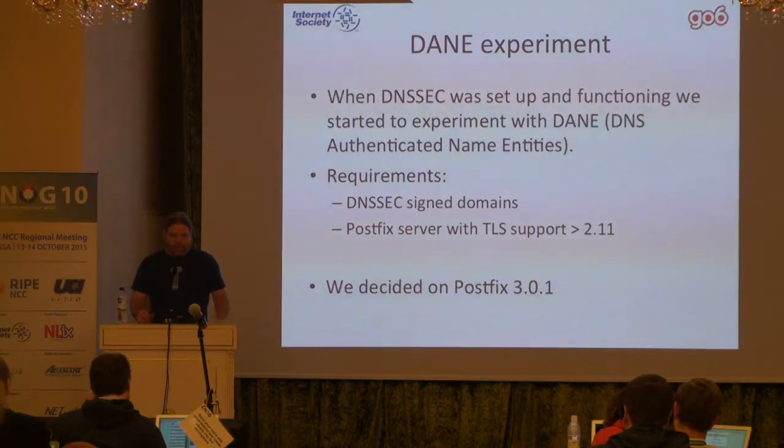So I decided to go for testing with email, and I used the Postfix server. So you need to have a Postfix higher than 2.11. So I just decided to go for 3.0.1 and just be done with it. It works fine. It's perfectly fine.